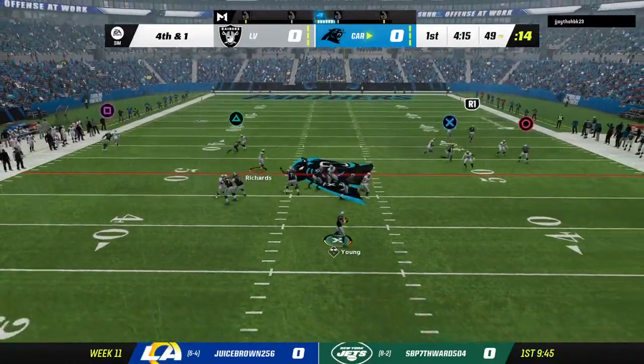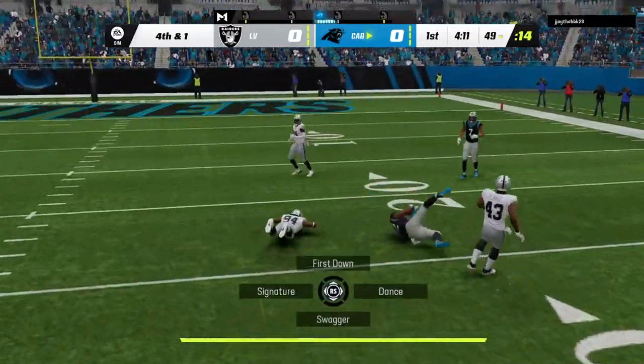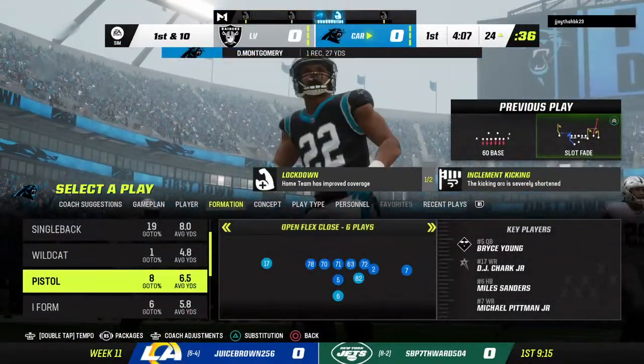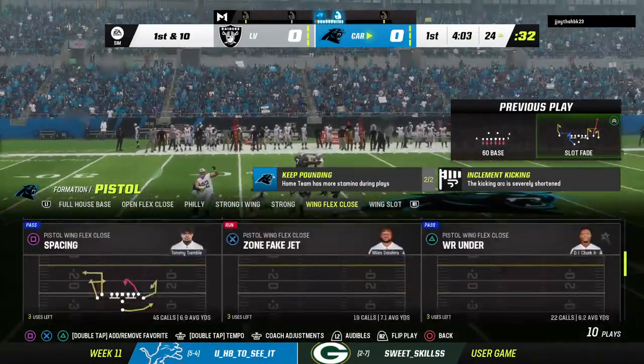Young to throw on 4th. He's going to have his running back. It's complete. And he is going to have a Panthers first down as they manage to convert. And that'll keep the drive alive. 27 yards, a big play there on 4th.